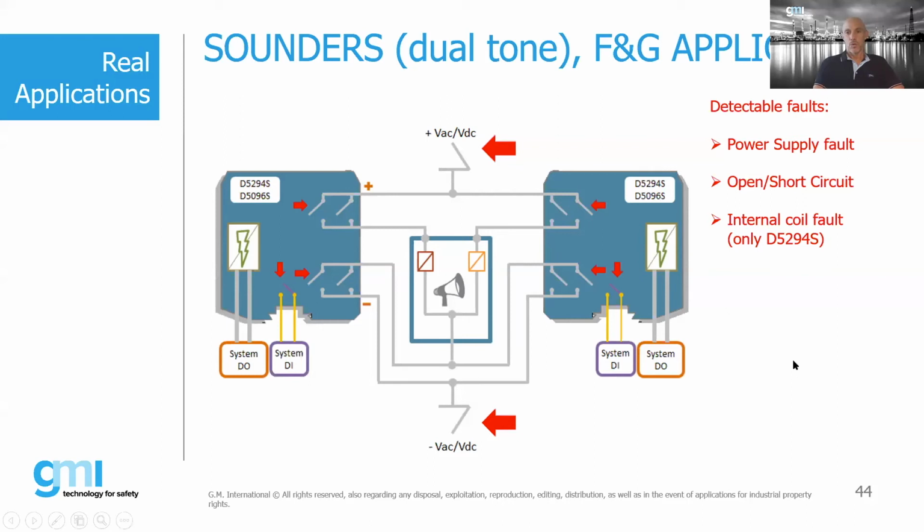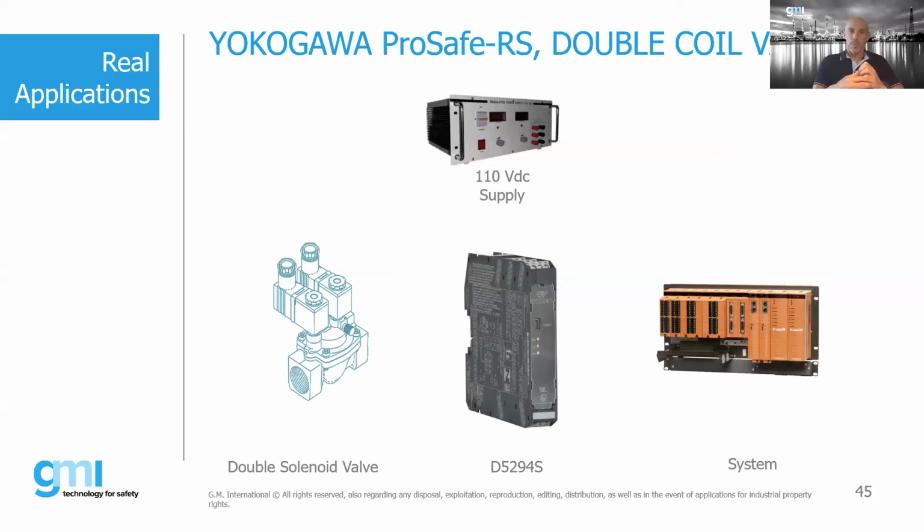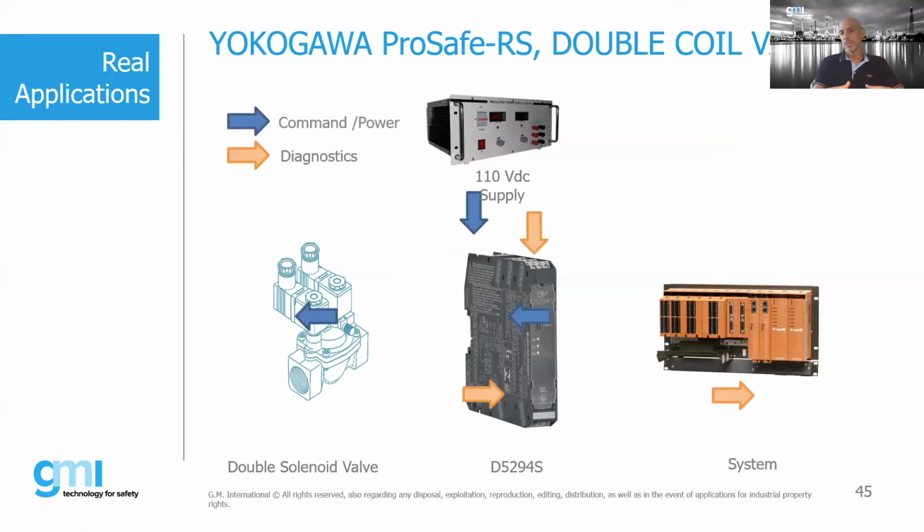Let me go through, we have a few more minutes, of course. Then we have an application with the Yokogawa ProSafe RS, the safety PLCs, and this is a dual double-coil valve, also very important. We talked about redundancy and so on, and the valve can also be redundant. You can have an application with a valve that has a dual coil.